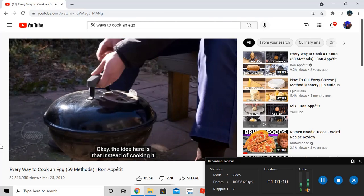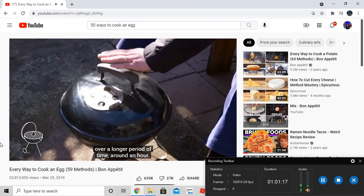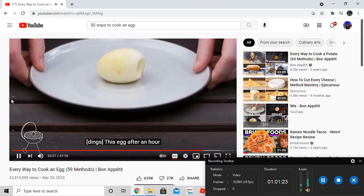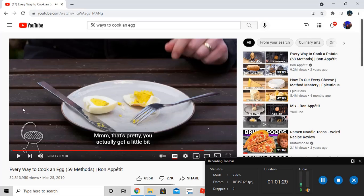Smoked egg means that instead of cooking it over direct heat, we're gonna let the smoke and the indirect heat cook the egg over a longer period of time, around an hour. I got my barbecue machine. After an hour, it's definitely a little bit overcooked. That actually looks pretty good.